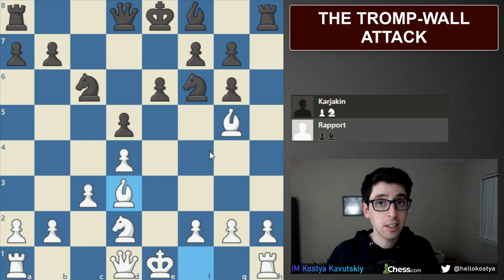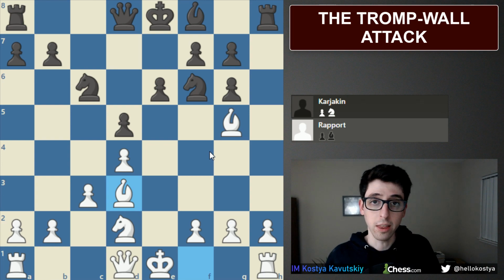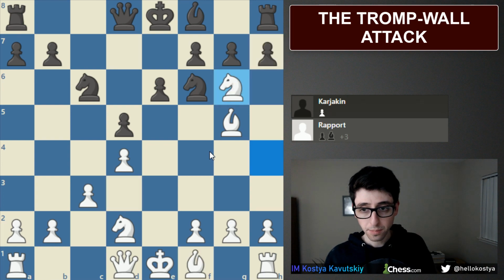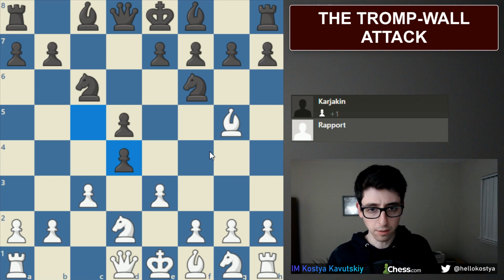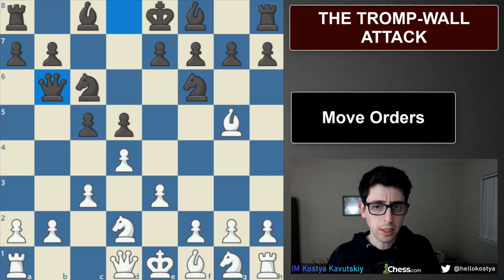So I'd encourage you guys to play through that Rapport game when you get a chance. And I included another game in the notes between Laznichka and Arishchenko that I thought was pretty interesting as well. So this is one line where black can avoid this system altogether. Black can also play the move queen b6 here. This is a very typical move.